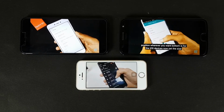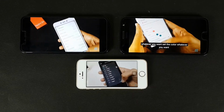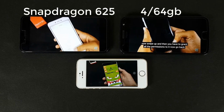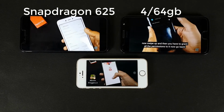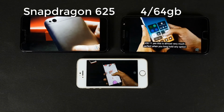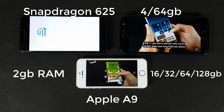Coming to the specifications, the Mi A1 and the Moto G5s Plus have the same processor and same amount of RAM and internal storage, Snapdragon 625, 4GB RAM and 64GB of internal storage. Whereas on the iPhone SE, you get the same processor as the iPhone 6s, that is the Apple A9, and you get 2GB of RAM and plenty of storage options.